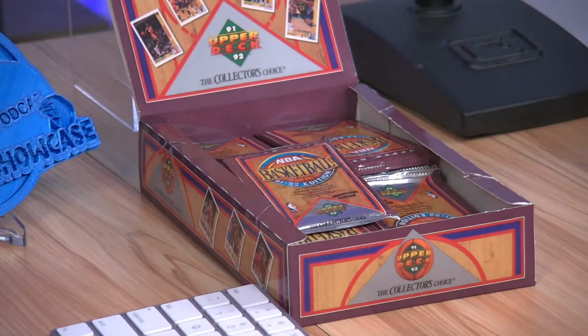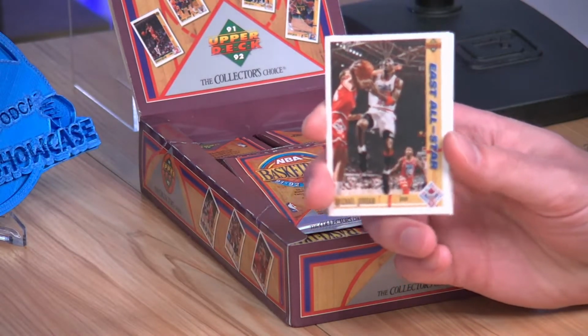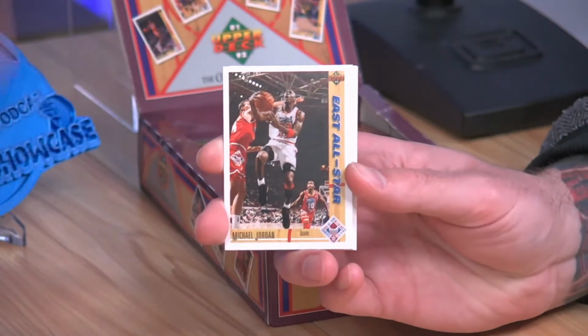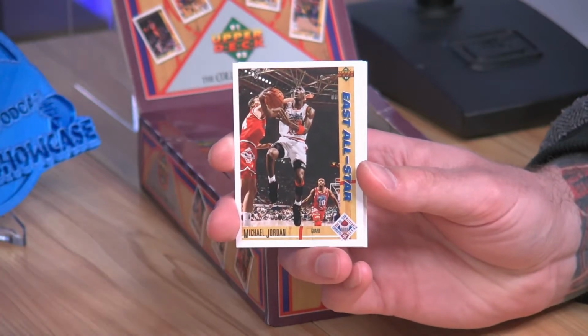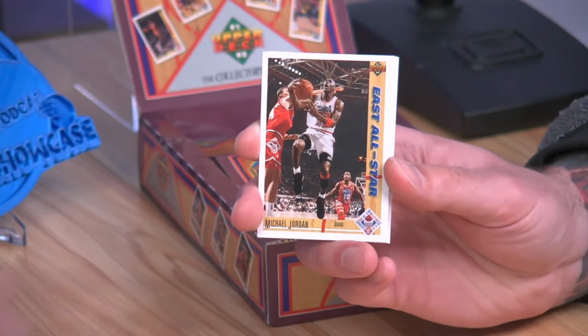Oh look, perfect. Oh yeah, nice. Okay, here we go. Let's start off with Michael Jordan. You've got to be kidding me. Wow. All right. So this isn't planned. We literally opened up a sealed box for this. And so first card of the first pack. Michael Jordan's good card so far. Yeah, I mean, that's incredible right there.